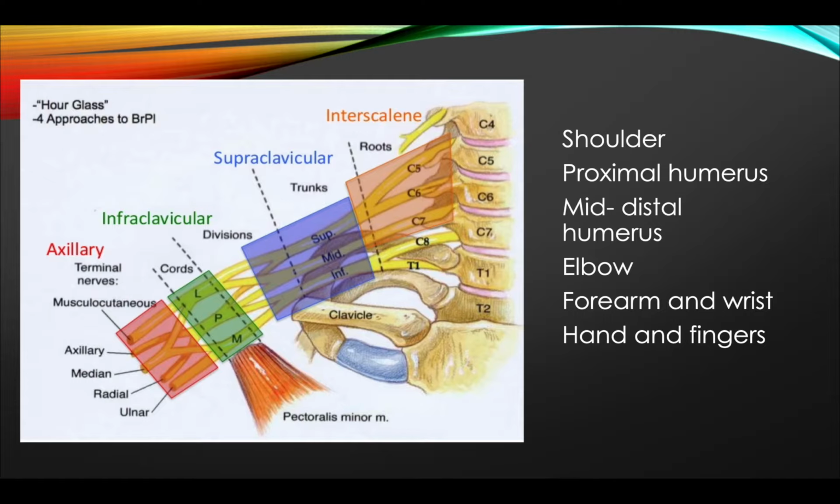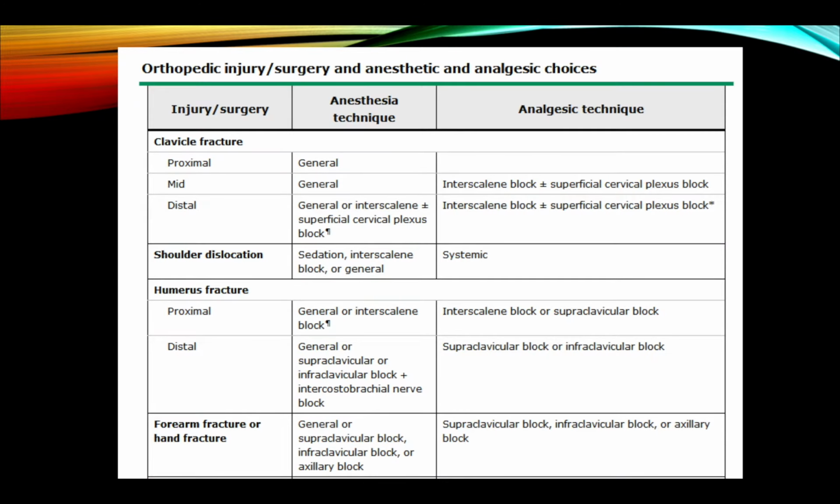If you talk about regional anesthesia, you must flashback to the brachial plexus. For the shoulder, normally we give an interscalene block. For the proximal humerus, also interscalene. For the mid and distal humerus, we can use supraclavicular, which covers the trunk. For the elbow, we can also use supraclavicular or infraclavicular, whereas for the forearm, wrist, and hands, we can use axillary or infraclavicular. This diagram shows the same.